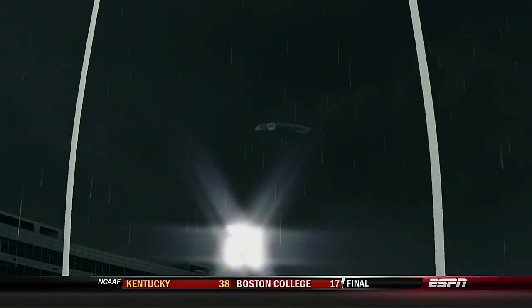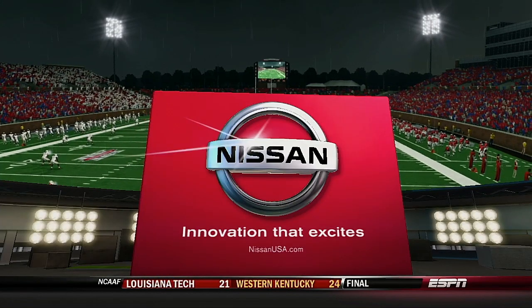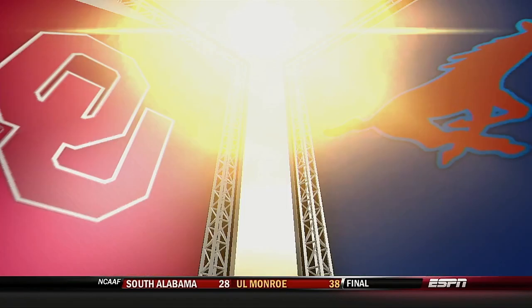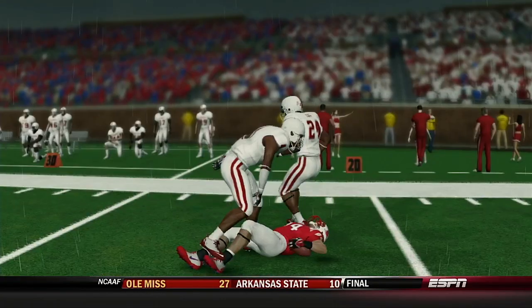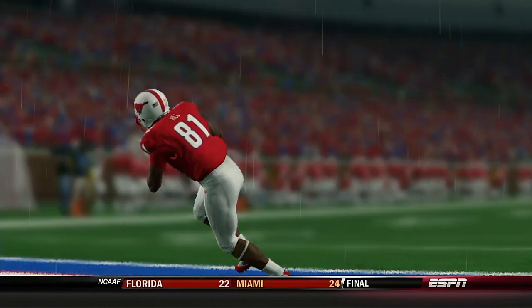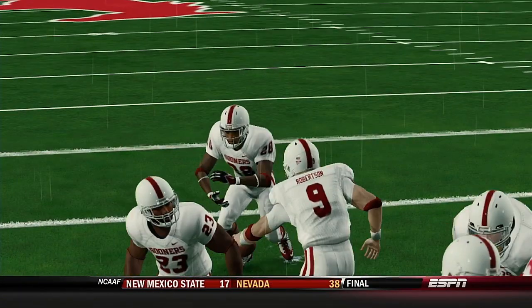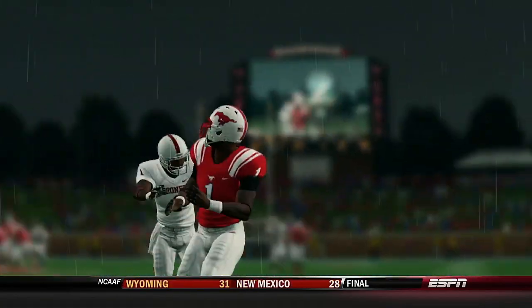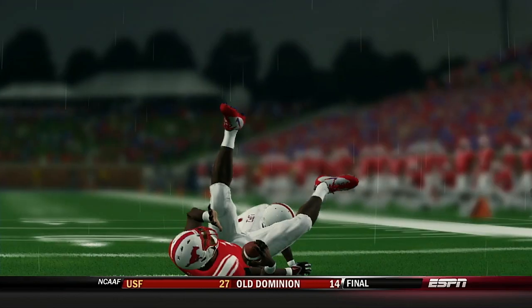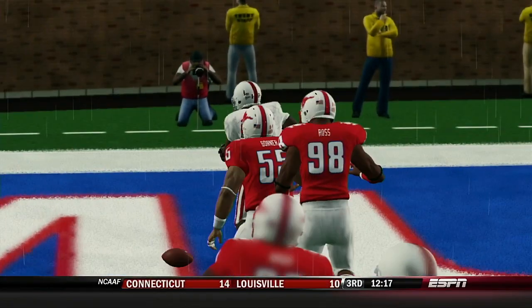Glad to have you with us in the studio for the EA Sports NCAA Football 14 halftime show presented by Nissan. Innovation that excites. Reese Davis and David Pollack here, locked in on that first half. The pass rush of both teams has been totally negated in the first half. Neither team has been able to come up with a sack. So what's the D-line coach right now preaching to you guys up front, you big fellows who love to go there and make life miserable for a quarterback?